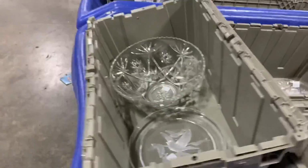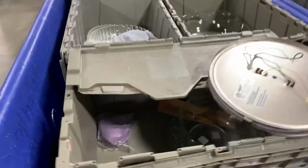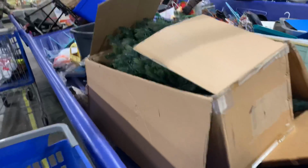I kind of threw my back out the other day here. I was really reaching and digging. So I'm kind of wobbly today. That's cool. Lots of glass. And a Christmas tree.